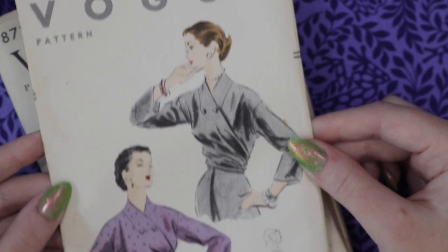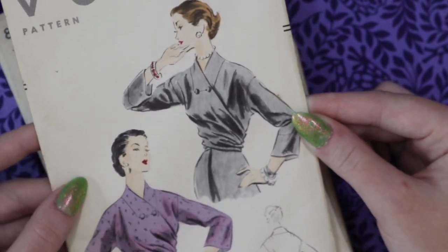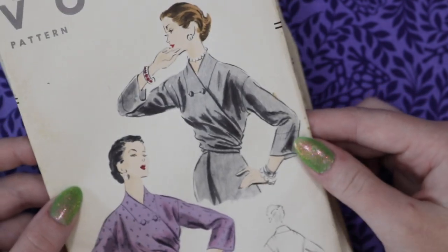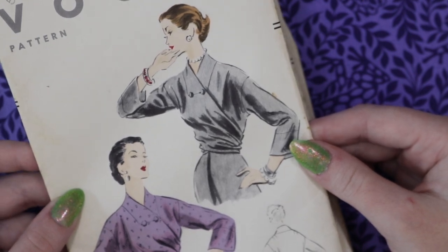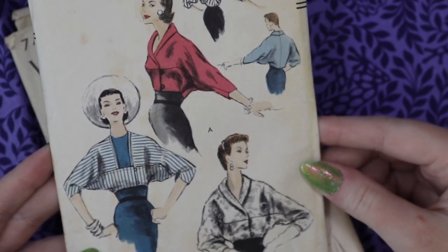This is a super cool design. I'm not going to open it, but it does feel like it could be factory folded or at the very least neatly folded. It's just a beautiful wrap style jacket that ties around the back and buttons at the front. And it's super unique and stylish, and I would expect nothing less from Vogue. And this one is from 1952. This one also feels factory folded, and it's another really cool one.